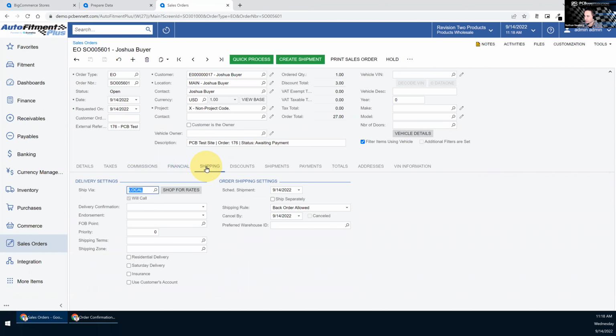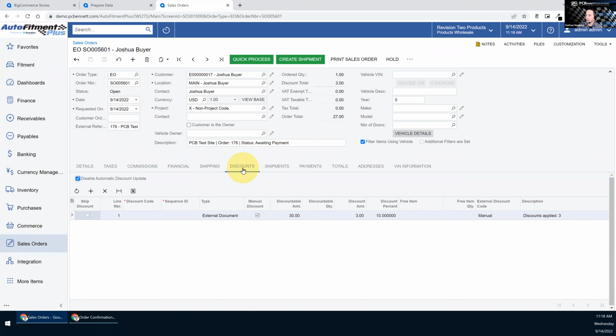We look through the financial tab. These are all standard things you're going to see in Acumatica. But the one thing I wanted to highlight related to our e-commerce order in this case is our document level discount. So if you'll take a look here, the BigCommerce discount came through to Acumatica correctly identified as a document level discount. And that's going to be important for our accounting leader.